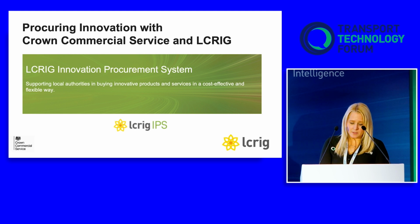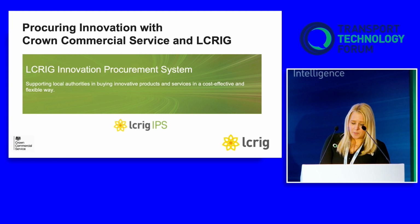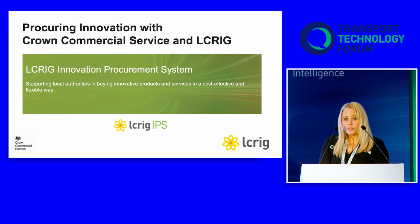The other key part is that, rather than your procurement exercise being heavily weighted on cost, the IPS is designed so that you can buy on quality. Outputs and outcomes are more heavily weighted in the procurement process, and this allows you to access innovative products and solutions that are ready to use but unique in the market, and don't necessarily have comparable market costs. Through the partnership with Crown Commercial Services, the added value that we bring as LCRIG is that we can do things like the supplier directory. We can connect organisations together. We can also support with onboarding organisations onto the CCS systems and assist with model contracts for local authorities.